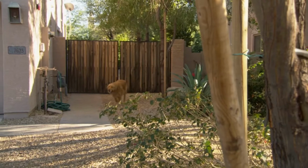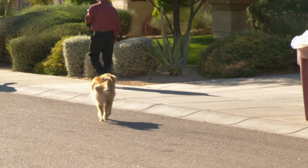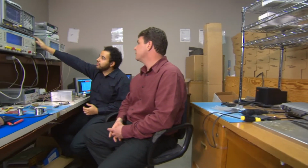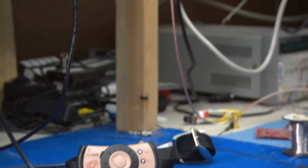Yep, every cloud has a silver lining. Buddy may have run off and broken a few hearts along the way, but it got Cameron thinking. Pretty soon, he'd come up with, well, a Fido phone. I just thought with technology advancements, wireless telephones and tracking devices, it would be a great product to come up with for finding a dog.